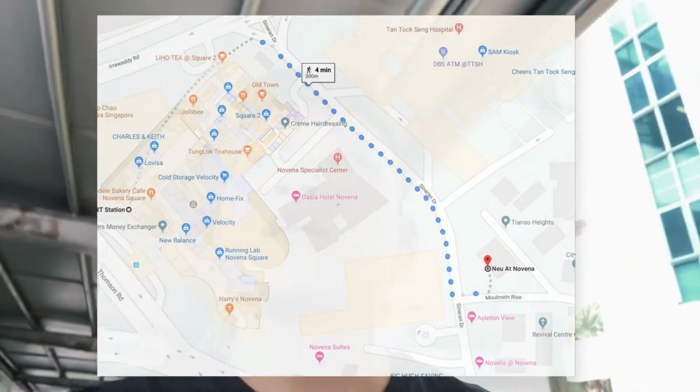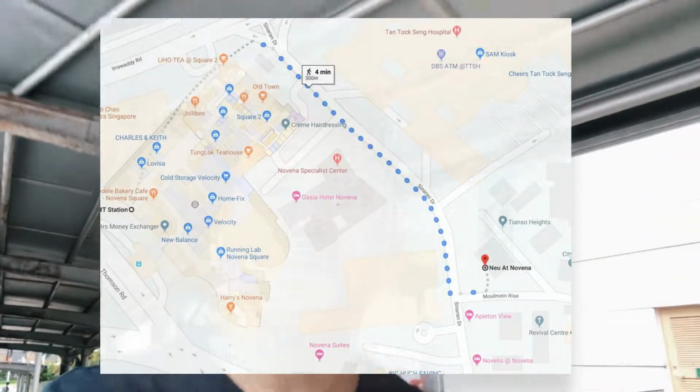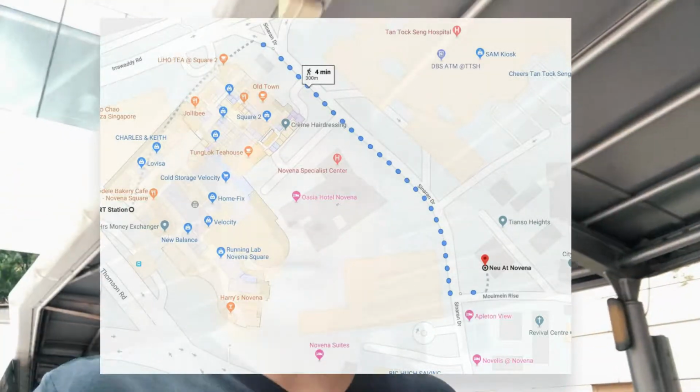You can see in my background that I'm right at Novena MRT station. And in my background, this is where the underpass goes to the MRT station, and you can get connected to all the malls. But I will not take that way. I will just cross the road as per normal using the pedestrian crossing. Okay. The malls, if I'm correct, are Velocity, Novena Square, United Square, and Square 2. There's actually four, not just three.